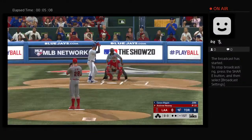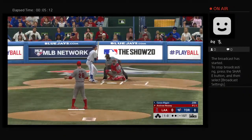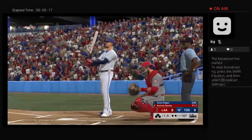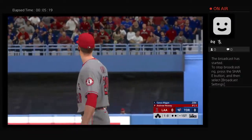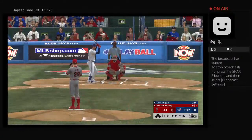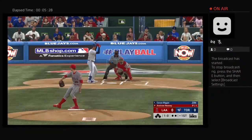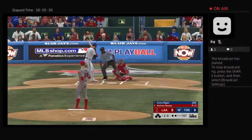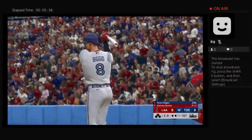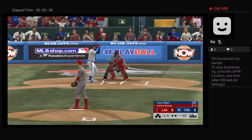Into the box now, Cavan Biggio. He'll lead things off here in the bottom half of the first. And that misses for ball one. The 1-0 is a breaking ball that's taken for a ball. This is a spot you really don't want to be in with a great hitter like that. You can't just lay one in there, but you also don't want to run the count to 3-0.